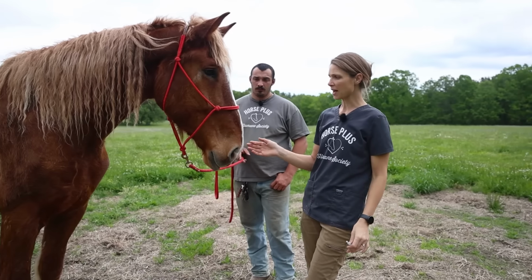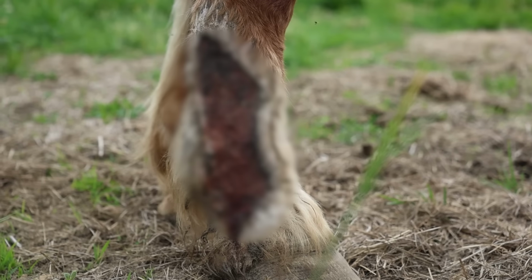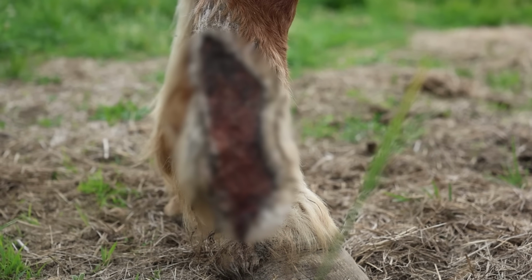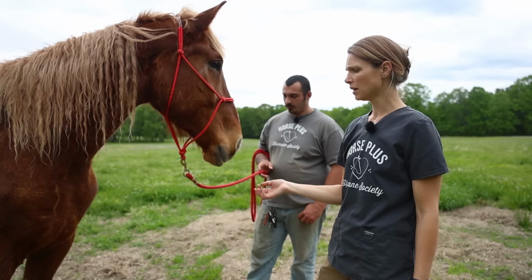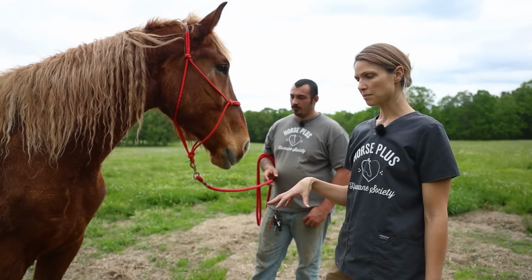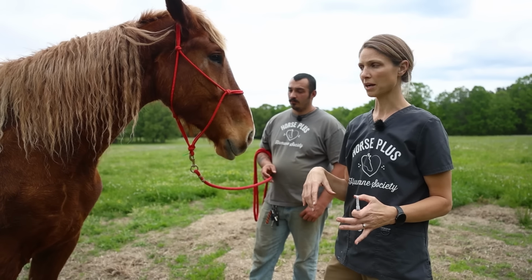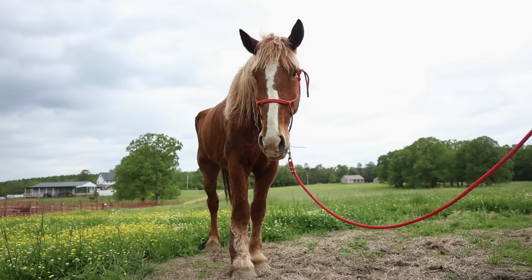This handsome boy is Matthias. He has a very, very large wound on the lateral aspect of his right front leg that needs surgical debridement. We have gone back and forth with trying to attempt it standing, but because the surface area is so large, it would be really difficult to block the area and have him not feel it. So we are going to elect general anesthesia.